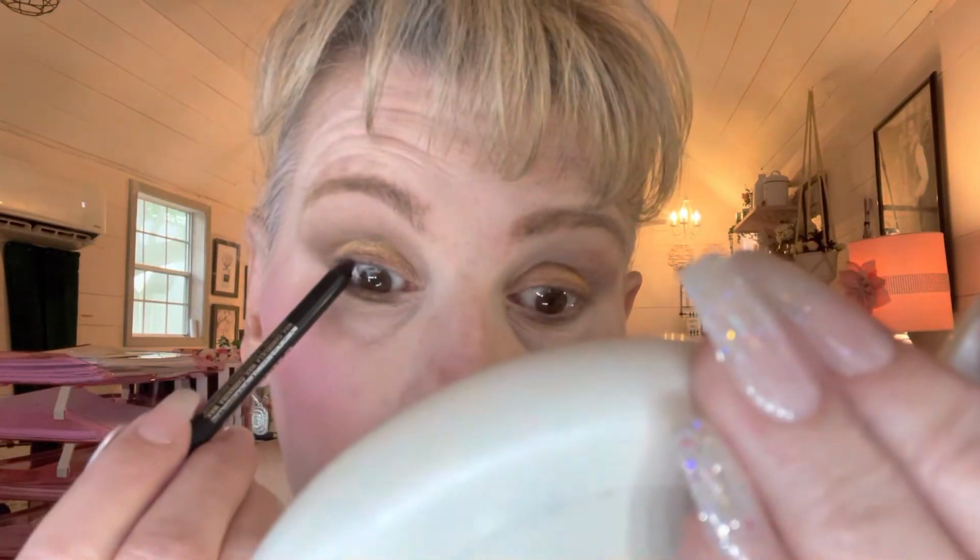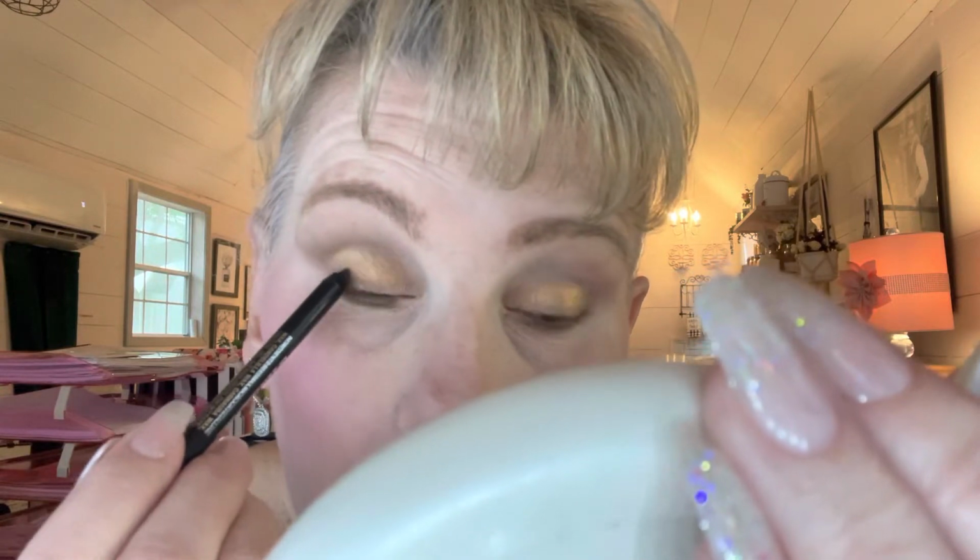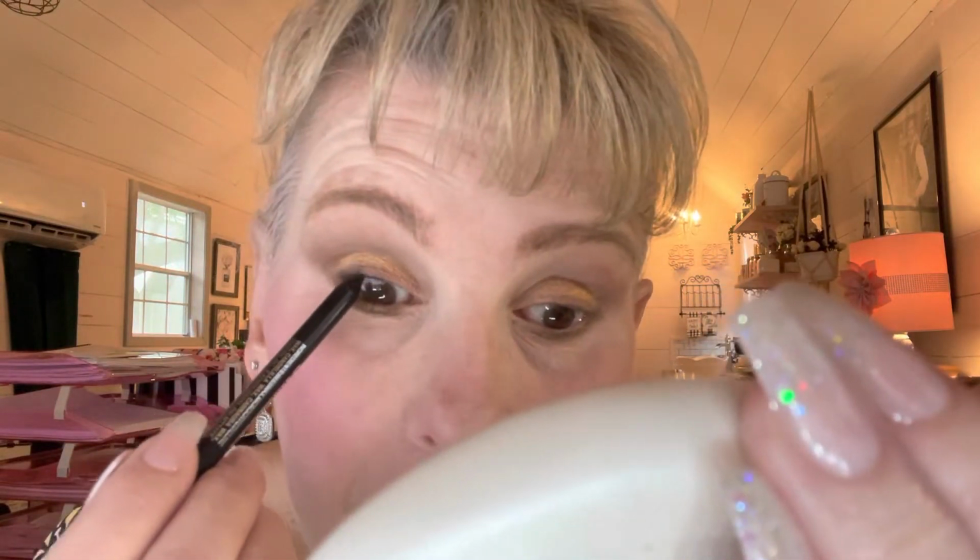Okay, I'm just coming in my water line, and I'm using a very dark eye pencil. It's almost black. And I'm just defining my lash lines.